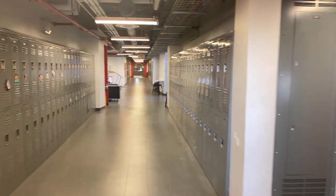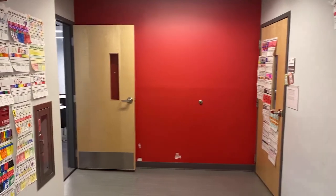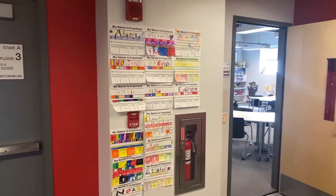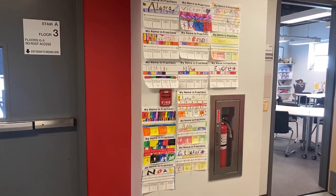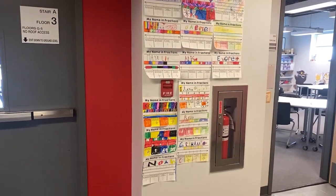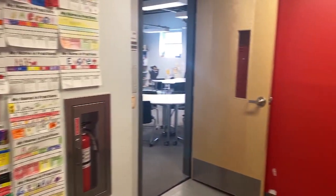As we enter the third floor, you'll see an immediate difference: lockers and not cubbies. Once again, we're getting a little bit older in the building. This next classroom is going to be Grade 3 Humanities with Mr. Peel. Humanities is a course that teaches reading, writing, geography, history, and civics, again, all intended to help students draw connections between these disciplines.